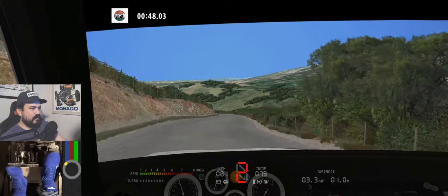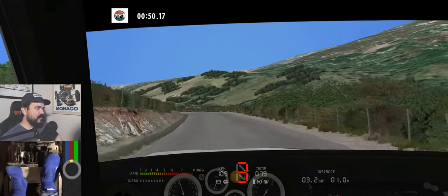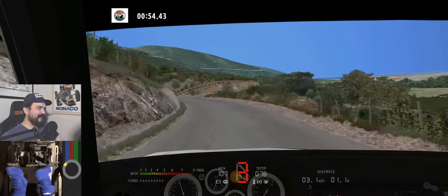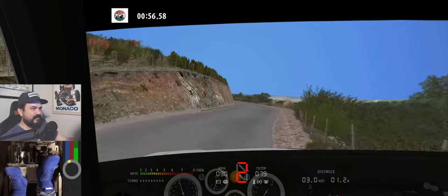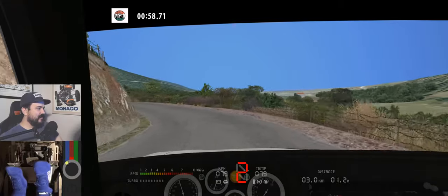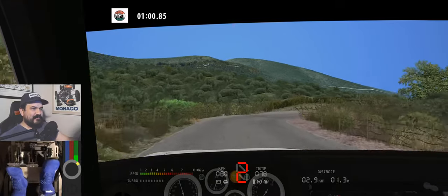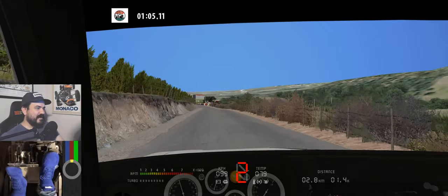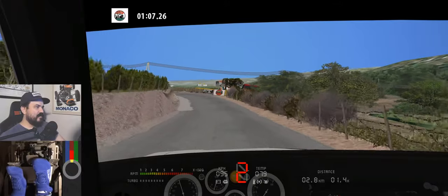Left 6, tightens, left 5, 100. Right 4, don't cut, 60. Left 4, 50, right 3. This one, pace notes are a bit off compared to my normal radius. Oh, lost my hand on the wheel there. 100.